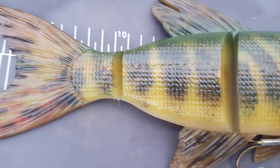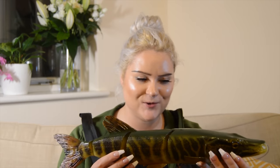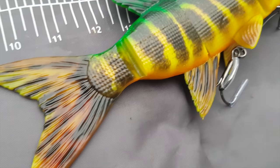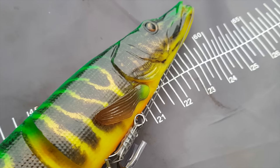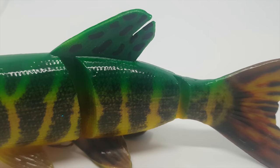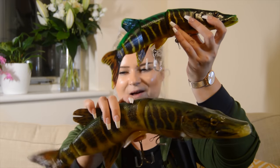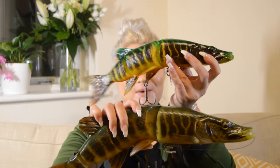I'm going to unbox the other pike that I have right now, which is the smaller size than this, but it's still 37 centimeters. So it's still quite big. It's still massive. Oh, I love the color. The one thing that I will appreciate a lot is the little split in the dorsal fin. I really like that. I think that's super realistic. So that's a 37 centimeter line through pike. And that's the one where I can barely hold in one hand. I mean, they're both massive, but this one, it's unbelievable.